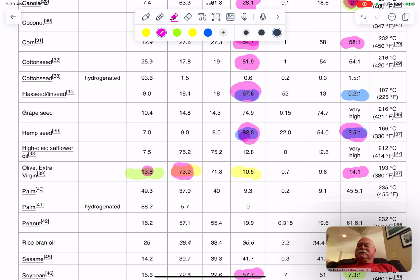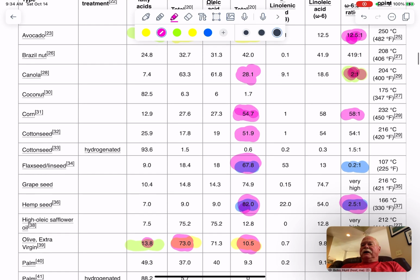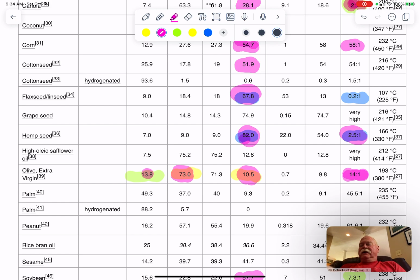But it only has 10% of the whole fats, the percent by weight of PUFAs. So it's not a big source of PUFAs. The ratio between omega-6 to omega-3 just sucks compared to even the avocado oil is 12.5 and this is 14. So there's absolutely no reason in this lipid profile to recommend extra virgin olive oil.